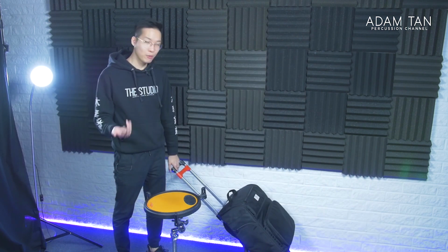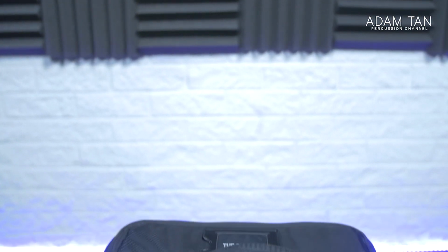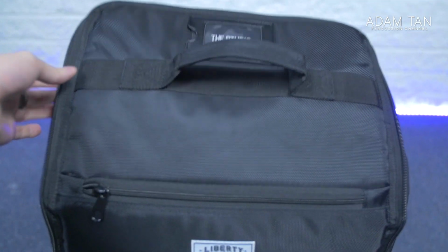All of the things I mentioned about it being difficult to take on public transport, difficult to take anywhere, would be so much easier because you can just wheel it. Look at that. So maybe if you buy this bag, you might want to get a mega cart as well. And I think in any situation where I will use this bag, I will literally attach a trolley to it.